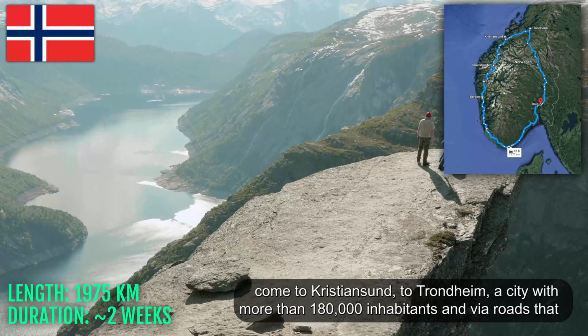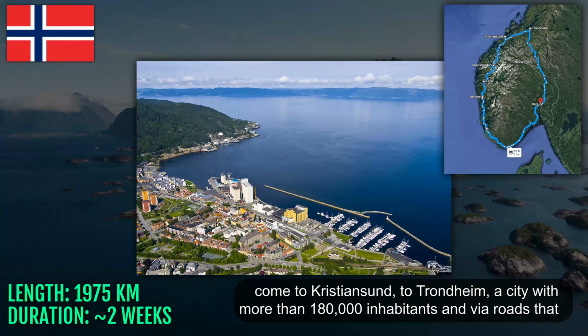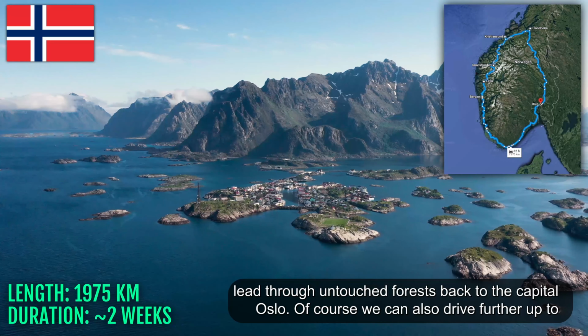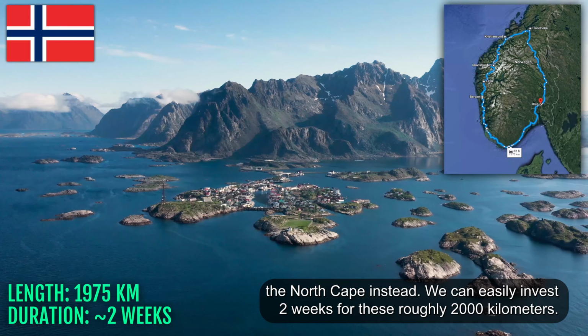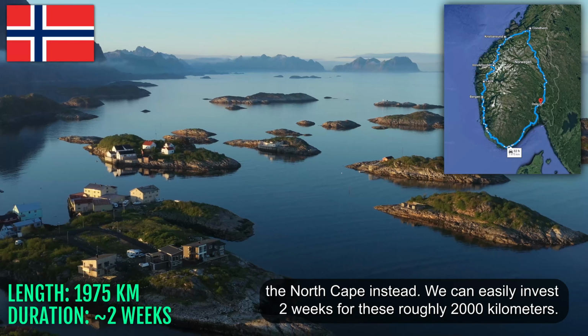In the north, we come to Kristiansund, to Trondheim, a city with more than 180,000 inhabitants, and via roads that lead through untouched forests back to the capital of Oslo. Of course, we can also drive further up to the North Cape instead. We can easily invest 2 weeks for these roughly 2,000 kilometers.